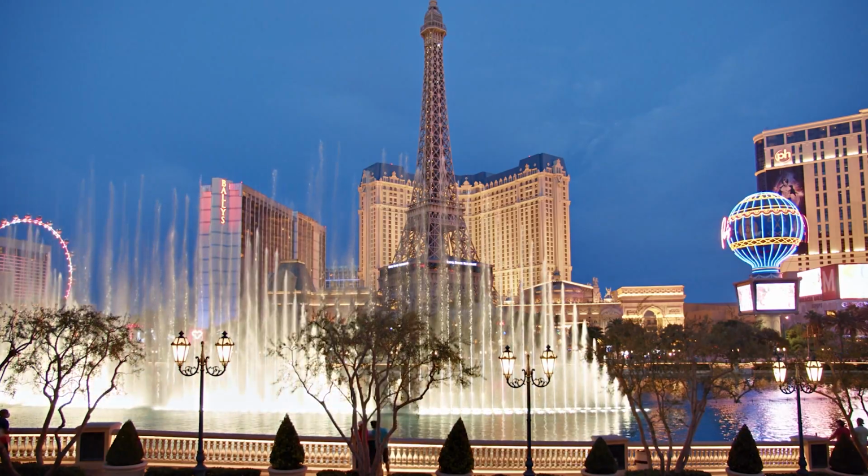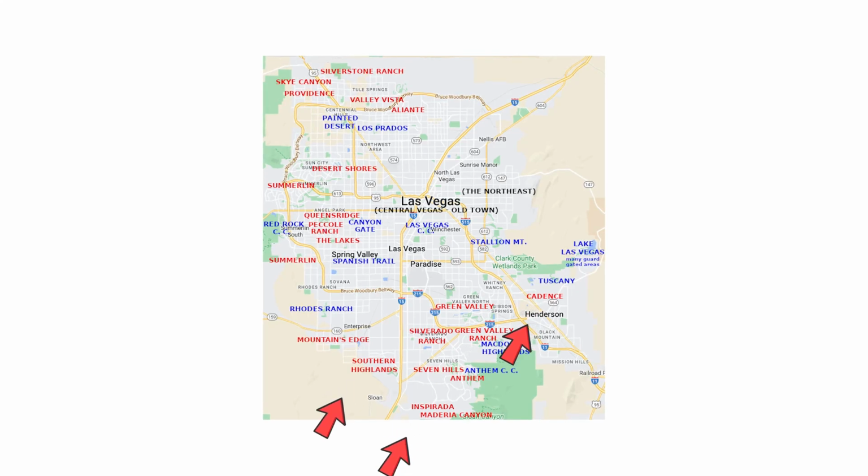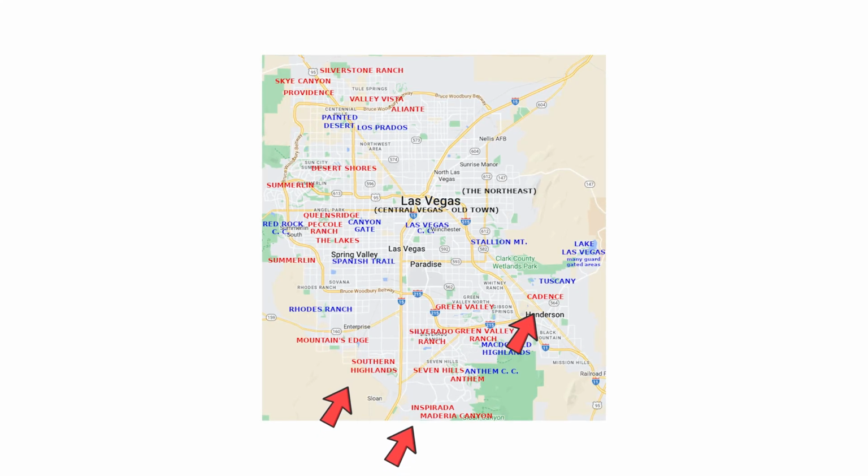Now let's go over what's currently going on in the Las Vegas Valley when it comes to new construction homes. And if you look at this map of Henderson, you can see communities like Inspirada, Southern Highlands, and Cadence. My favorite community to sell right now is in the Northwest called Sky Canyon. This community is just far enough from the strip for peace and quiet, but also close enough to get there in 20 minutes.